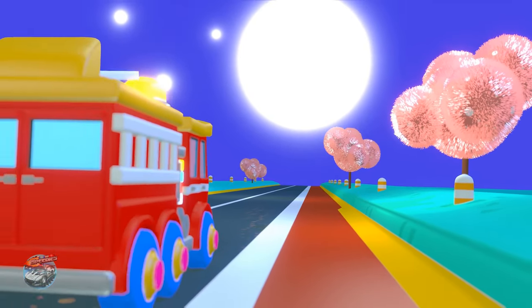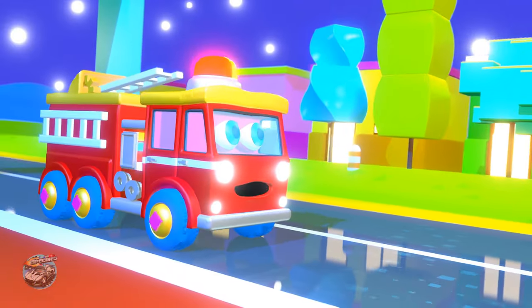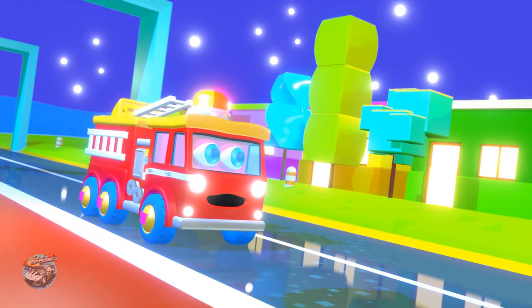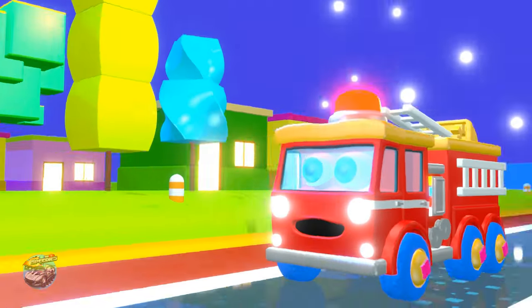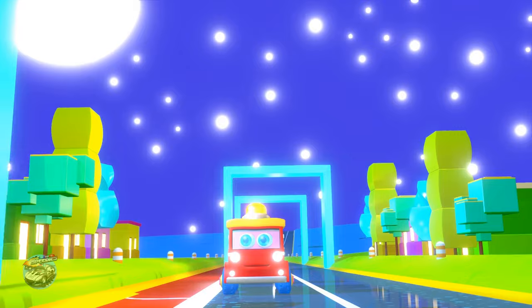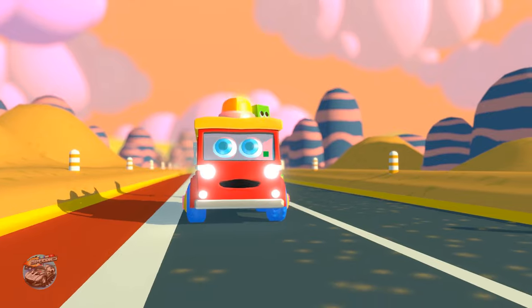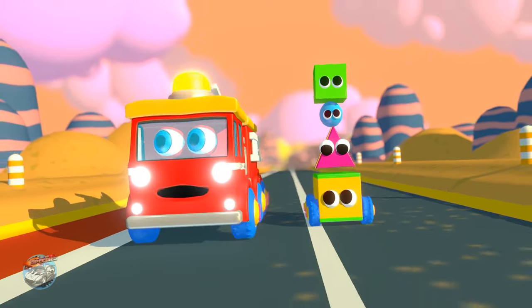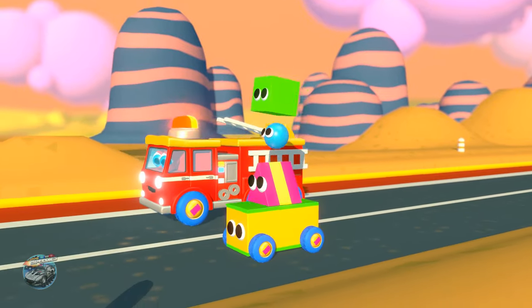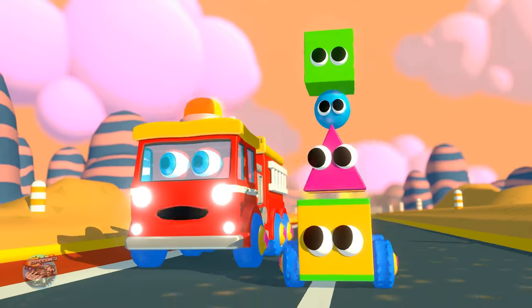A circle. What shape is this? What shape is this? Can you name this shape? Look over here, look over there. What shape is this? I think that's a square. Shapes on wheels, let's all play. Learning shapes in a fun way. Shapes on wheels, let's all play. Shapes on wheels.